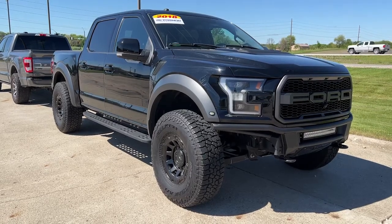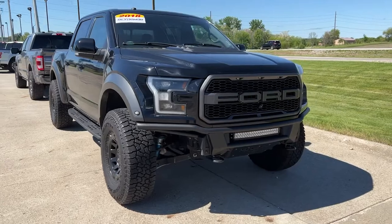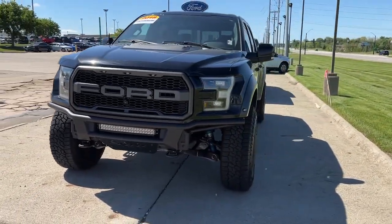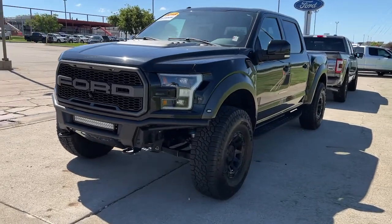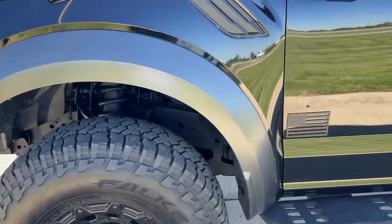You will be amazed by this 2018 Ford F-150. With less than 40,000 miles on the odometer, this vehicle provides excellent value. This rugged F-150 is ready for work, off-roading, or a little R&R.